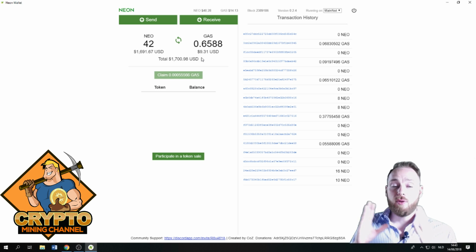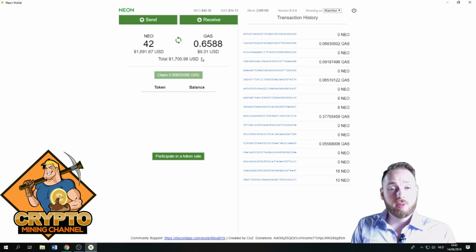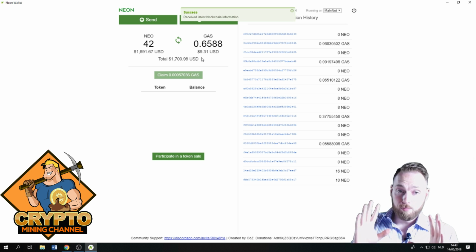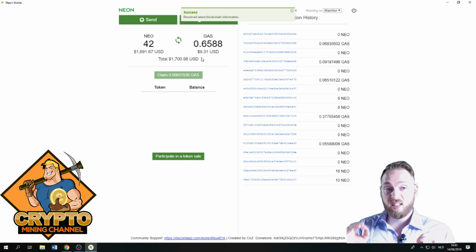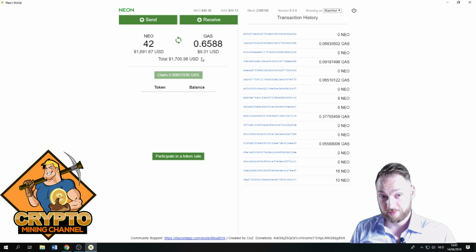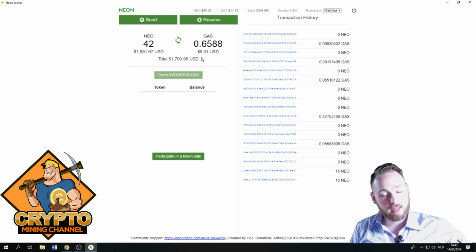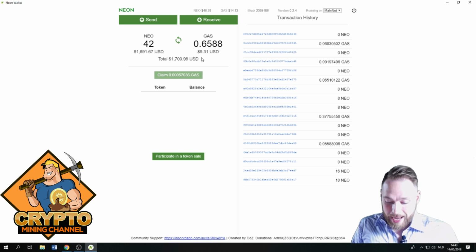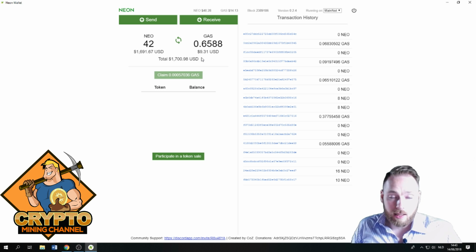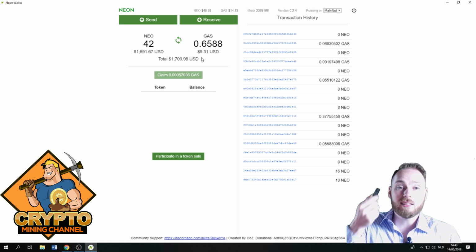If you haven't got a Ledger, you can still download the Neon wallet. You can still have it on your computer. Put away your private keys somewhere safe. If they hack your computer and find your private keys, they can hack your wallet, any wallet. There are many hackers today, so that's why I chose to be safe with my Ledger wallet or any offline wallet. This is unhackable.